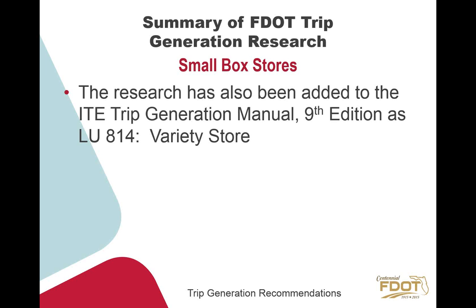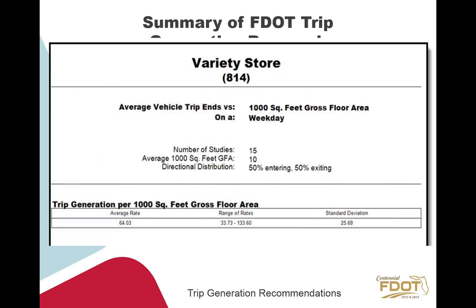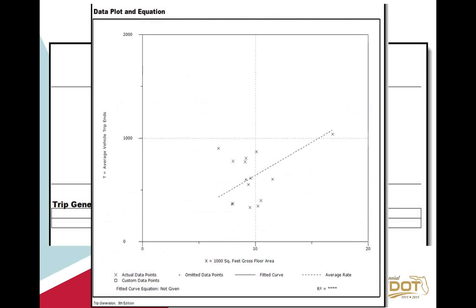Here's a quick look at the trip generation data that was added to the manual. You can see the new land use category 814, and you can see that the rate and number of studies shown is consistent with the Florida research that was done. The scatter plot of the data has also been included, which shows the individual data points representing each site included within the study.